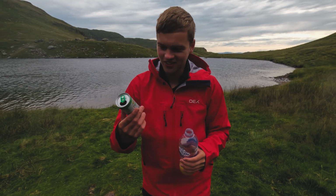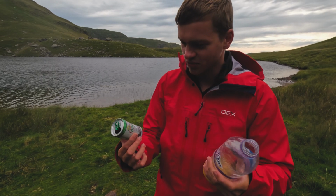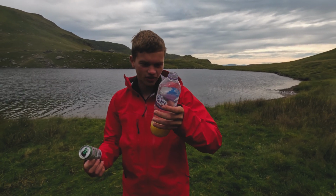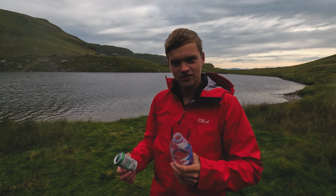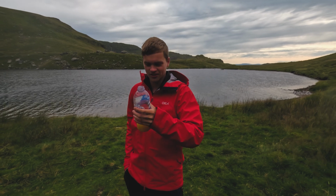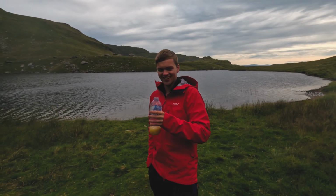Adam's forcing me to drink this organic ginger shot, and I don't even like apple, which is what flavour it is. I'm not sure if I like ginger. I don't like lemon, so it's really just not going to be good for me. I don't think I'll get through it all, so shout out to Adam's grandma for giving him this, because then he's making me have one. Oh, I'm really bad with certain stuff, especially fruit, so it doesn't smell nice one bit. Come on, get it down.